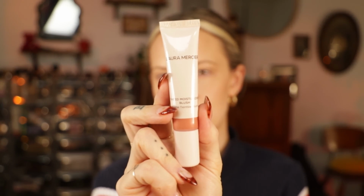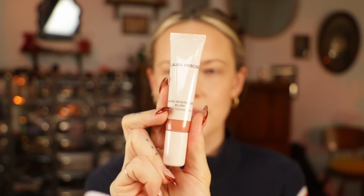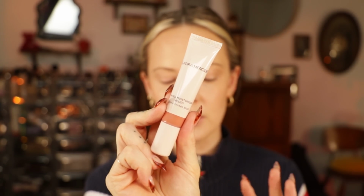I was going through all of my products. I realized the one I used the most and really enjoyed using the most was the Laura Mercier Tinted Moisturizer blushes. I loved mixing these. I loved layering these all year since they came out. They're extremely pigmented, and I chose the shade that I used the most, which is Corsica. It's a really nice deep peach, bronzed peach, and a little goes a long way. That's actually probably too much, but they look beautiful mixed and layered with other blushes and things like that.